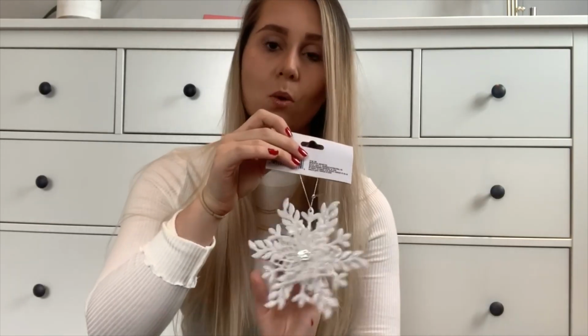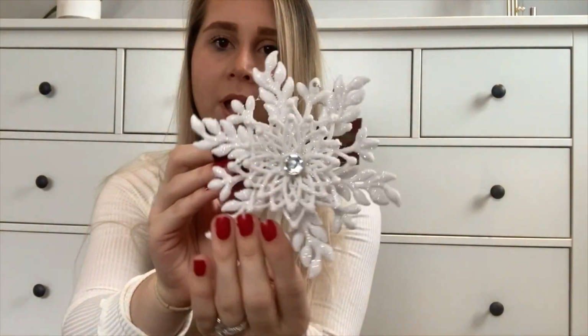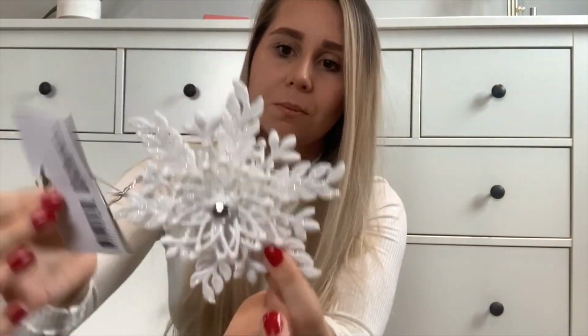We'll get started and I'll show you guys what I ended up picking up this year. So like I said, some of the best things that I found there today were amazing Christmas tree ornaments, and they're so beautiful and neutral, and of course they're full of sparkles. You can see them falling off, but that's okay, that doesn't bother me.